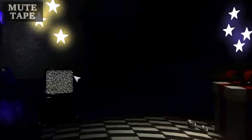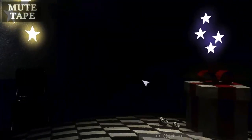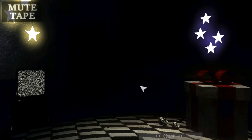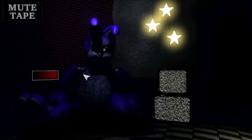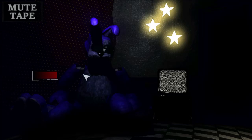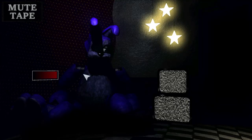He can't be seen by using the flashlight, but he can be heard. However, it is better to watch his progress through the cameras. When you hear him, use the device to shock the vent opening. That way he'll go back to his stage.